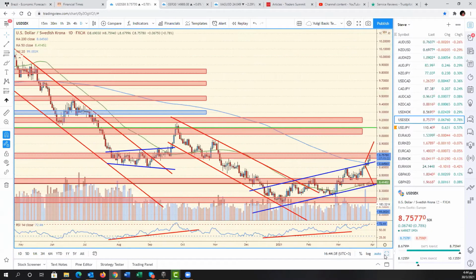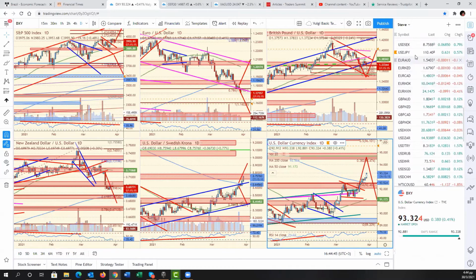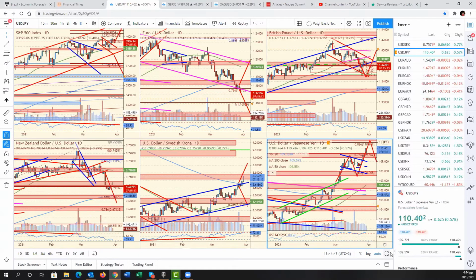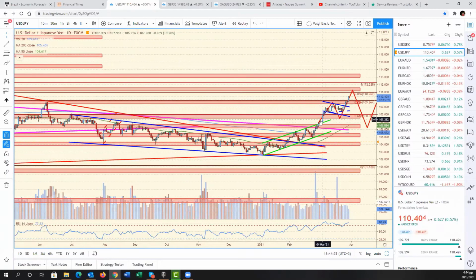but I think that some risk off is going to make all that accelerate and produce some type of an explosive move. Here is USD yen as well, which I drew when we were breaking out from this channel, and so far it has worked out really perfectly.